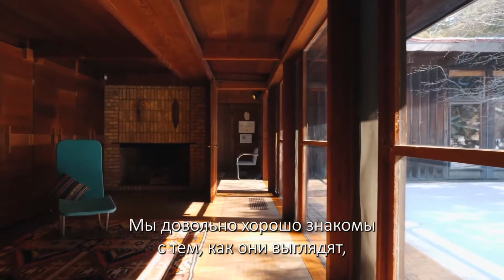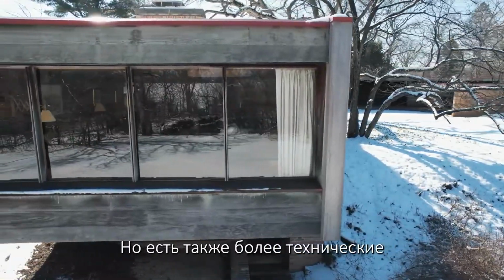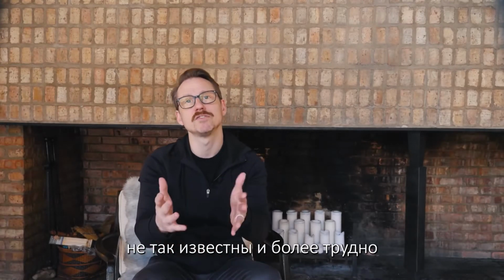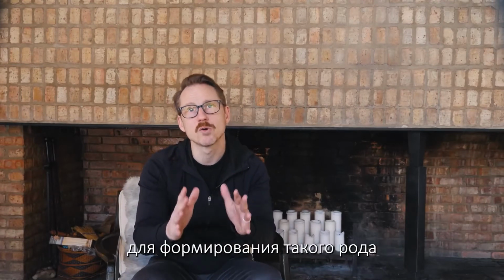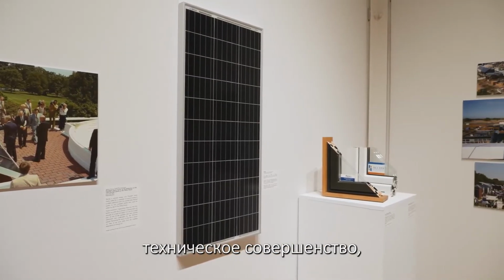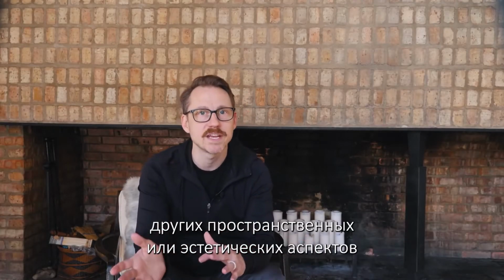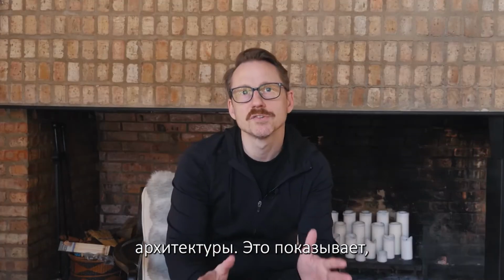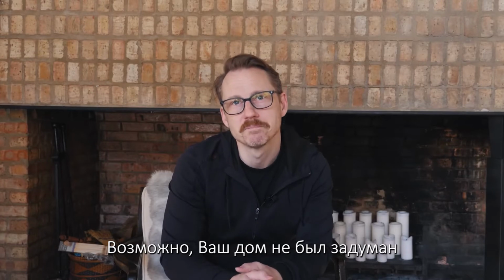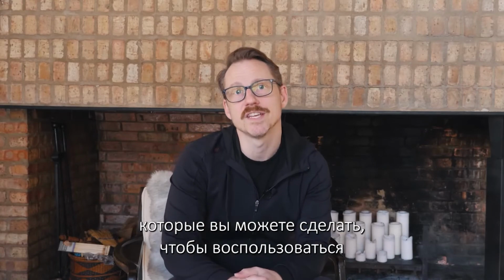And then we're all pretty familiar with how these look, and we might be able to recognize a mid-century modern home today. But there's also this more technical set of experiments that are a little bit more hidden or a little more difficult to recognize. But they were just as important to the formation of this kind of architecture. Today, we have solar homes, which are touted for their technical mastery. But often this is discussed in isolation from some of the other spatial or aesthetic aspects of architecture. It goes to show that there are a lot of factors that go into designing a home, the sun being just one of them. Maybe your home wasn't conceived around these ideals, but there are things that you can do to take advantage of these principles.